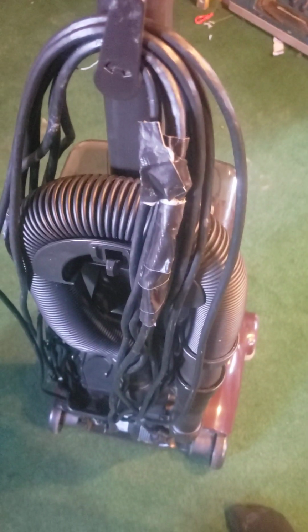And by the way, this Hoover Wind Tunnel had a ridiculous amount of tape on it, and it was just for a small nick of the cord. It was unbelievable. I couldn't believe it. But I put black tape on it now, so it doesn't look so bad. So that's the Hoover Wind Tunnel.